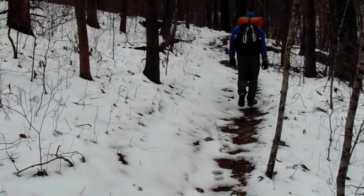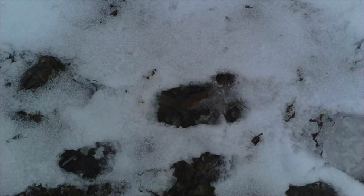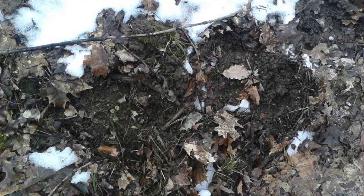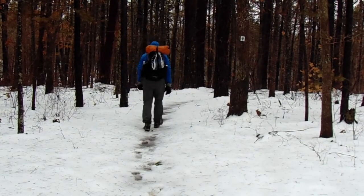This is close to where I camped the first day. Big bear footprint. Little bear footprint. Feral pig footprint. Feral pigs were scratching here for food. All these animals were near my first campsite.